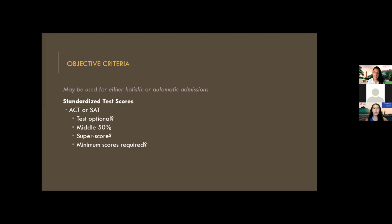And then minimum scores required. That is a great question to ask. A lot of times that is going to be a question that you want to ask those institutions that might have that assured or automatic admission criteria, where test scores do play a big aspect in whether you are granted that automatic admission.